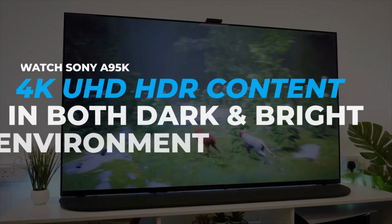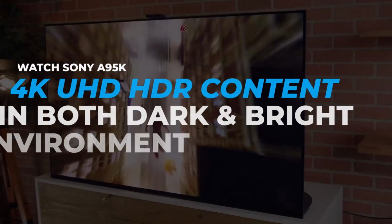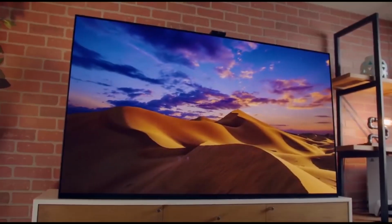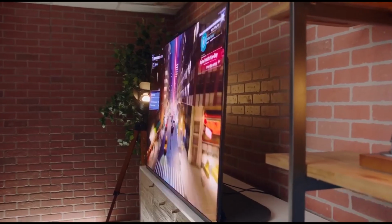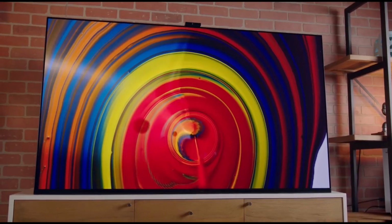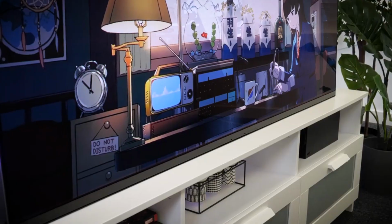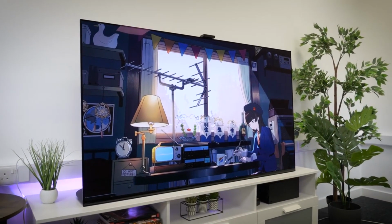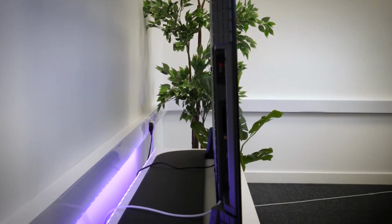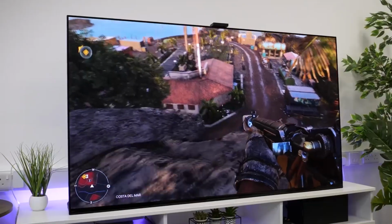QD-OLED. Watch Sony A95K 4K UHD HDR content in both dark and bright environments. This will blow your mind. Sony A95K QD-OLED is the first in the world to use quantum dot organic light-emitting diode, QD-OLED technology. QD-OLED technology is so cutting-edge that it will completely revolutionize television by 2022 by delivering unrivaled colors and inky blacks.